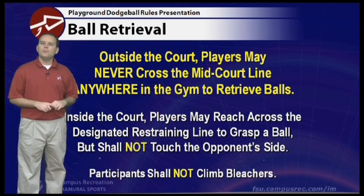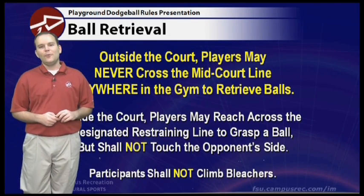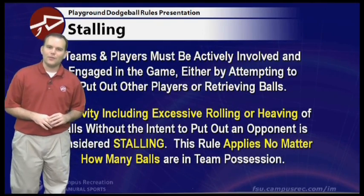Participants should not climb on the bleachers. If a ball gets stuck up there, we have staff and they have the procedure for getting that down. We care about your safety and don't want you to get hurt on those bleachers there in Telly Gym.